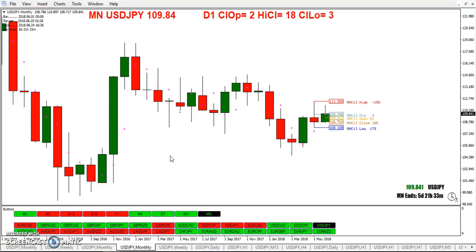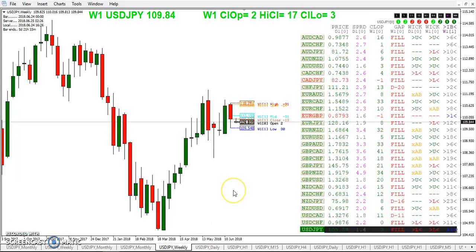Okay, looking at the monthly, you can see here the dollar yen is still within that upper wick zone of last month. Well, let's get on to the weekly. Okay, you can see here we've got a bunch of fills already. Dollar Canadian still hasn't filled, New Zealand Japan still hasn't filled, and the Swiss Japan hasn't filled. So there's still a couple opportunities out there. Hopefully some of you took advantage of the weekly opening gap.